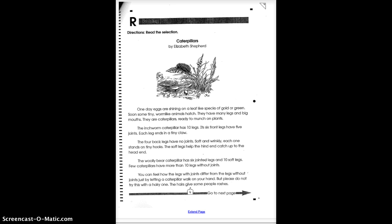The woolly bear caterpillar has 6 jointed legs and 10 soft legs. Few caterpillars have more than 10 legs without joints. You can feel how the legs with joints differ from the legs without joints just by letting a caterpillar walk on your hand. But please do not try this with a hairy one. The hairs give some people rashes.